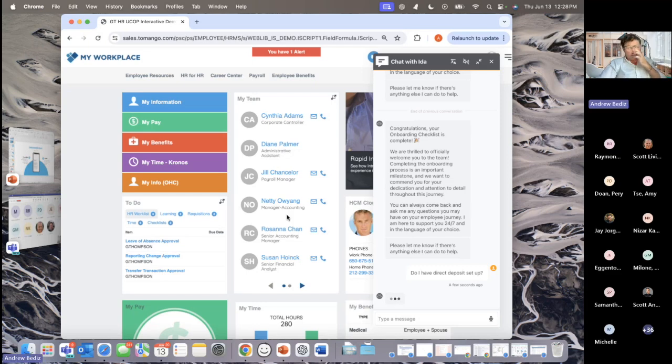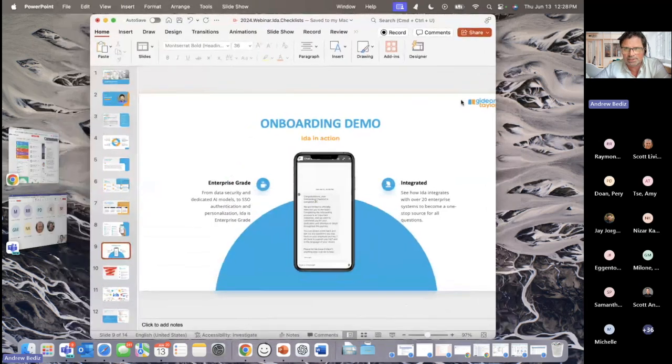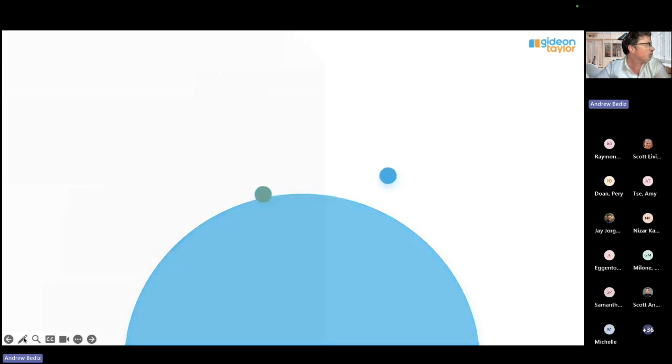It's taking a second. We might be having an issue in this environment. So let me go back. Yeah, this is a non-production environment, so it's not scaled up quite as much as a production environment is. We'll skip back to the slides in the meantime and talk a little bit about how this works.